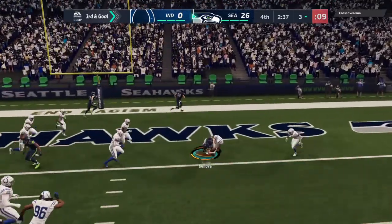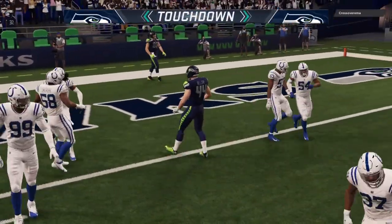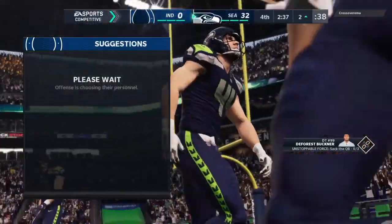Now Wilson, and he will get into the end zone. It's another touchdown.